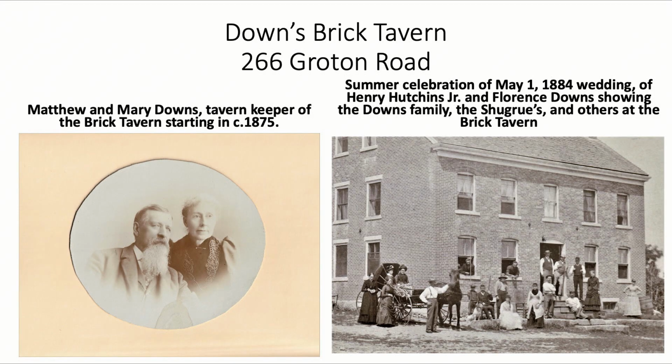Okay, Downs Brick Tavern, Matthew Downs at 266 Groton Road. Matthew and Mary Downs were the tavern keepers of the Brick Tavern, as he said, starting in 1875. But they bought the property. And what you see on the right-hand side in that photo is a celebration, May 1st, 1884, of the wedding of Henry Hutchins and Florence Downs, showing the Downs family, the Sugros, and others at the Brick Tavern.